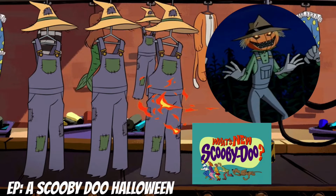Next up, and again, this is a bit of a loose connection, but we have a group of Scarecrow outfits that are being tested for fire. Now, instantly I'm thinking of the Scarecrow robots from What's New Scooby-Doo, a Scooby-Doo Halloween. However, I can acknowledge if people do think it's just meant to be a Scarecrow. I just kind of thought that because it was a very similar colour scheme and it was set up in a trio or maybe more than one, that it would be more along the lines of that. But who knows? Let me know in the comment section down below if you think this is an Easter egg or not.